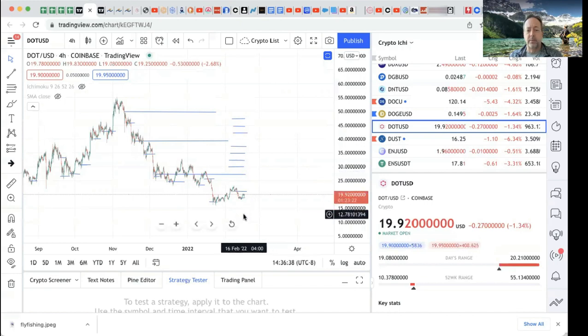Okay, right in this point. It's at 19.92. A quick one right there would be at $20.85. That would be a quick one. The next level here, we could do 25.18, $27.13, 29.67.